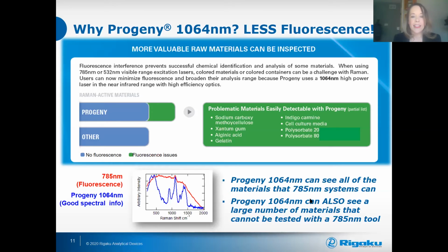What this also adds to the mix is the ability to test many, many materials that you can't with a 785 instrument. Some of those problematic materials that are easily detectable with a Progeny are like xanthan gum. Oh, I see a spelling error there, forgive me. The polysorbates, cell culture media, so many different cellulose products and excipients that experience slower scan times or are just really difficult to analyze are very easy with the 1064 instrument. And on top of that, everything that is easy with a 785 instrument is also very easy with the 1064 instrument. With 785, honestly, the advantage is that usually it's a higher laser power. And so when you're talking about very, very small amounts of product in a very large mixture, sometimes 785 is better. But otherwise, 1064 offers much, much more advantages across the board.